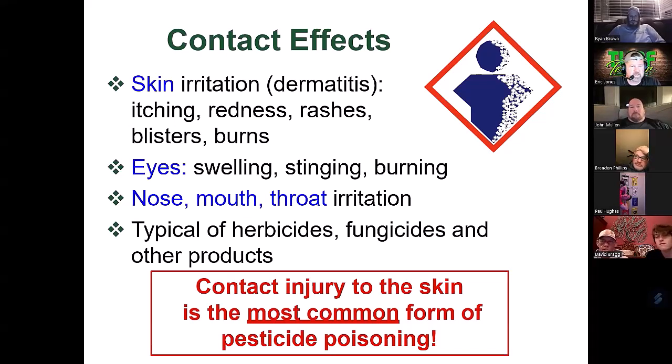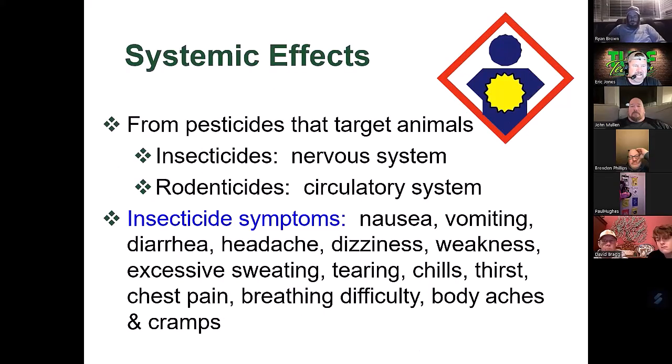If that pesticide is on our hands, we could possibly touch our face 1,500 times during the workday. We do that over and over again. We've got to make sure that our hands are clean. If you get it on your forehead and you're sweating, then it rolls into the eyes. So we always have to think, when we're applying these pesticides, about not getting them into our body.